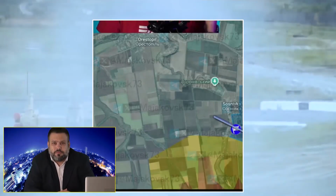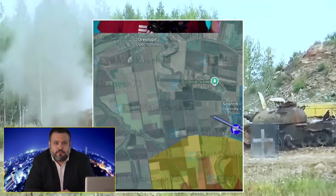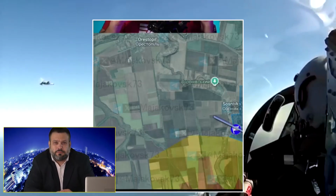Well, at the same time, you see this Russian attack vector towards Novoalexeyevka, but it was already cut by Ukraine. There are numerous drones which the Ukrainian army used, and one more mid-wave attack of Russians was just zeroed.